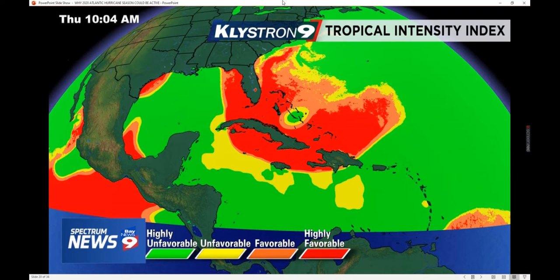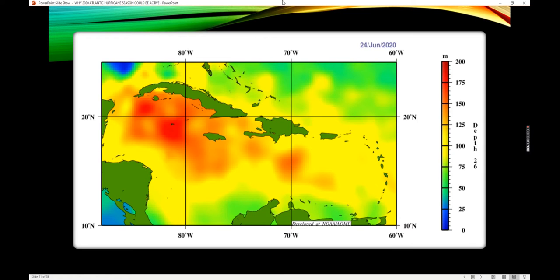Now, tropical intensity index here, right by the Texas coastline and the Bay of Campeche, which is the southwestern Gulf of Mexico, are two areas where we're seeing highly favorable conditions for development. While more by Florida here, and you can see Cuba and Haiti, and then just to the north of that along the southeast coast, we have some highly favorable conditions for development as well. So that's something you have to watch out for.